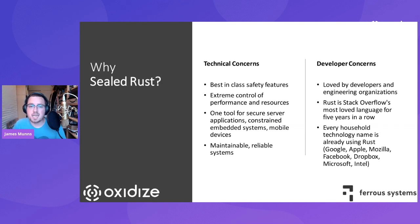We've seen a lot of stronger or safer tools out there in industry today, but none that are quite as well loved as Rust as a programming language. Over the last 5 years or so, we've seen Rust be a language that's been publicly spoken about as a language that's been loved by developers as well as engineering organizations. For the last 5 years in a row now, Rust has been Stack Overflow's most loved language, and almost every big household technology name has spoken publicly or a little privately about their use of Rust, including Google, Apple, Mozilla, Facebook, Dropbox, Microsoft, Intel. The list is really only growing, and it's been really great to see the industry uptake of Rust everywhere from server-side systems to beginning to be now embedded applications as well.